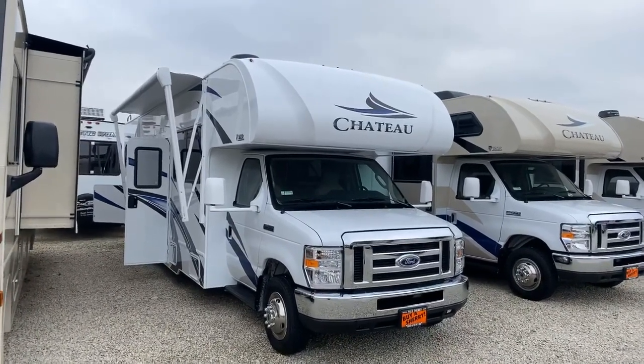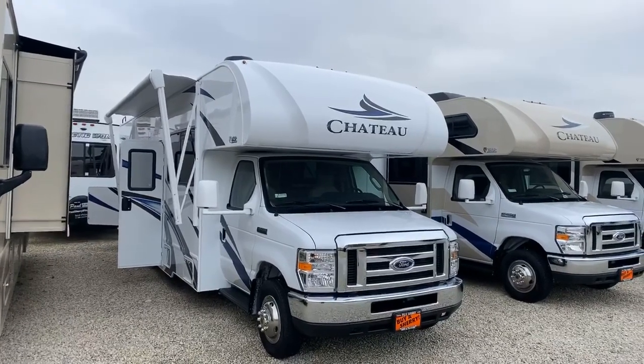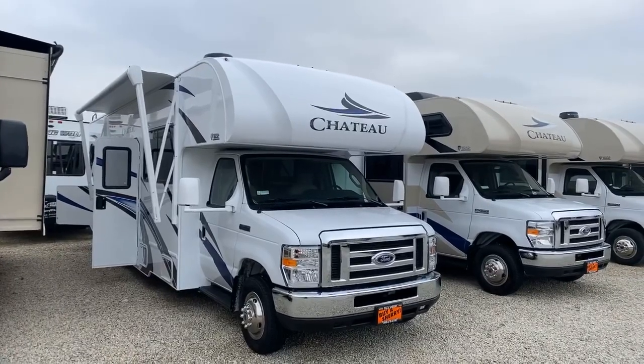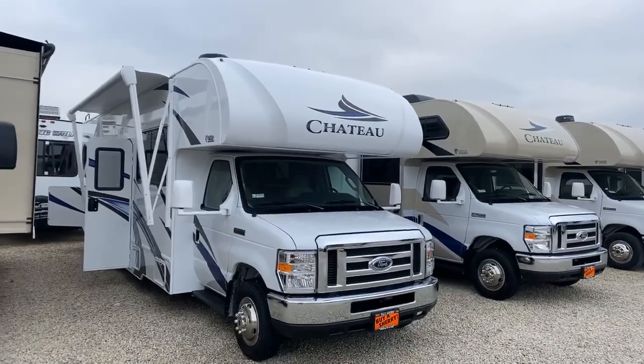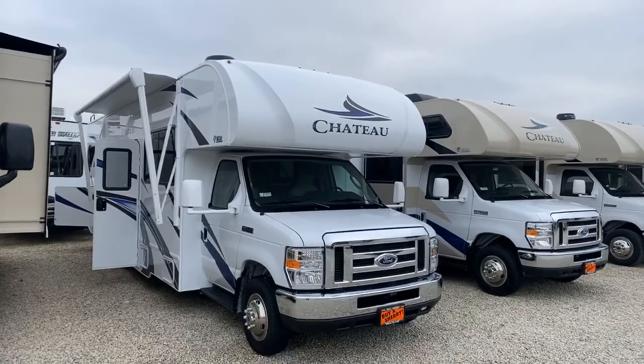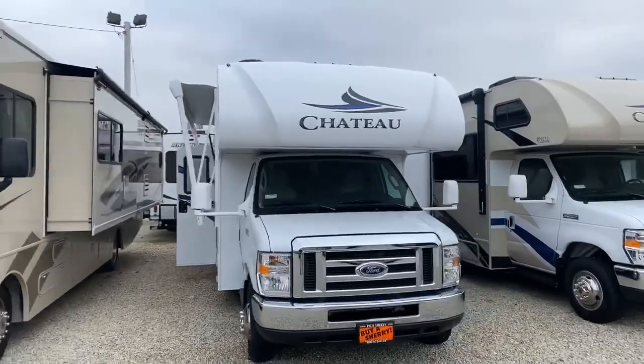So this floor plan, if you're shopping around, is the same as the 31W. Now this is a 31WV, but it's the same floor plan as the 31W. The difference is you're going to save about $8,000 off the price by buying this compared to the 31W, and I'm going to show you all about this here. It still has a lot of the same features as the 31W.